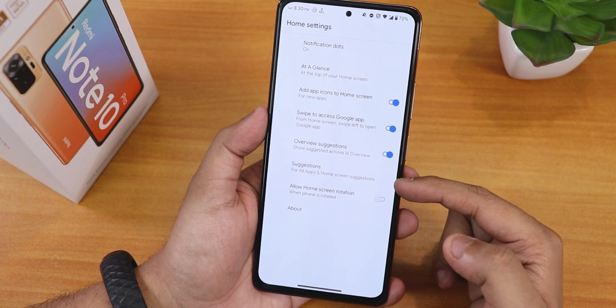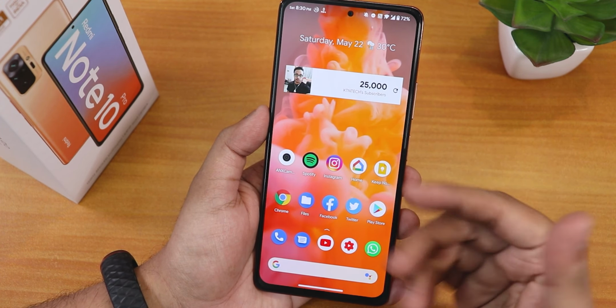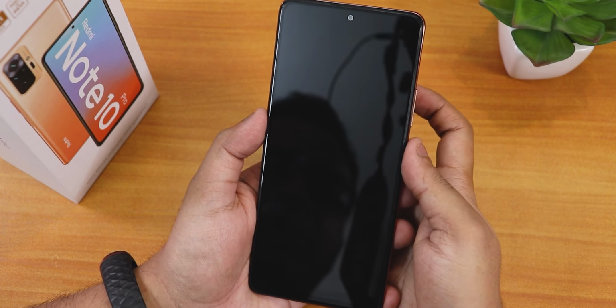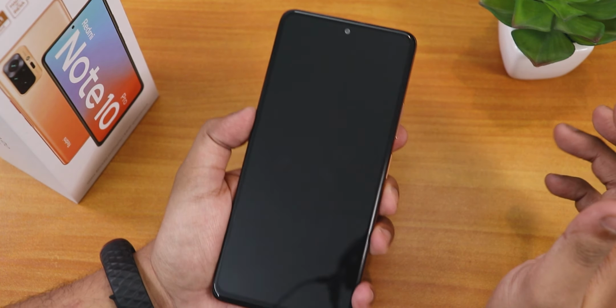We have the suggestion disabling options, but we simply do not have any double tap to sleep anywhere in the home screen. But yeah, it's fine. You can just double tap over here, as you can see. And the fingerprint scanner speed is super fast. Let me show you a couple more times so that you guys can get an idea. And yeah, the fingerprint scanner is very, very fast.